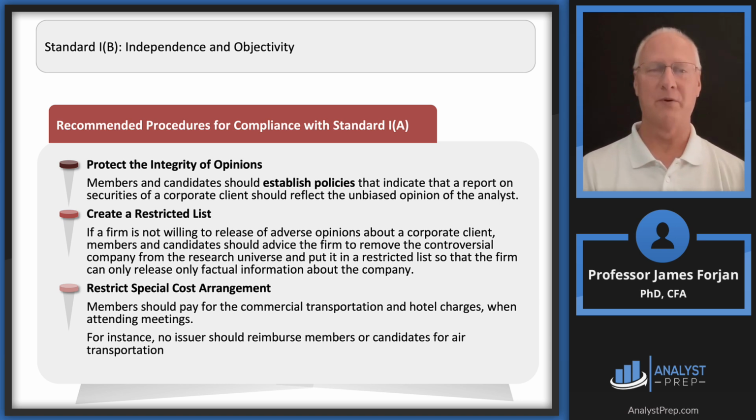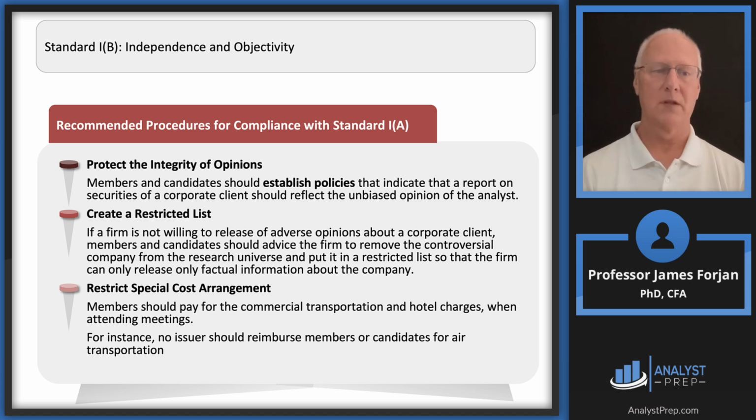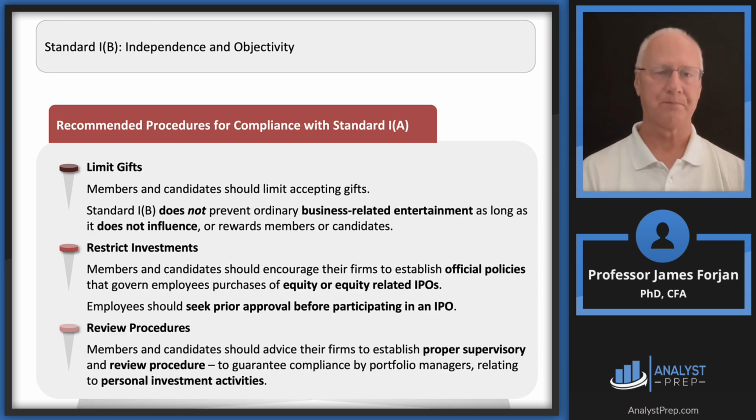All right, how about recommended procedures here? Protect the integrity of opinions. That's important. Create a restricted list. This is probably a really good exam question, so that we need to make certain that we release just factual information. And then restrict special cost arrangements, right? Hotel charges, transportation, we should pay for all those ourselves. Here, this first part up there, this is what I was saying. Just limit the gifts. It's easy just to say no. I think it's just easy to say no.